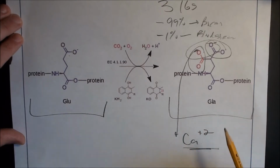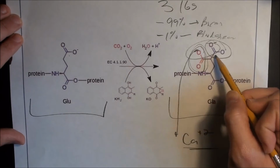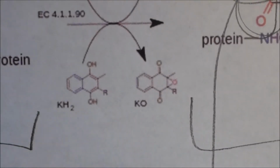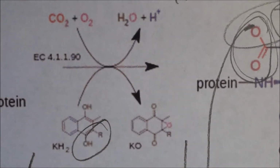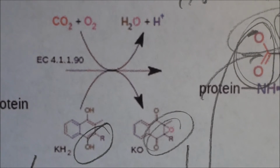And so this activated form can bond the calcium and carry it in the bloodstream to where it needs to go. The way that you're able to add this carboxylic acid group onto this amino acid is through the use of vitamin K. Specifically, if you remember down here, I circled that form here. Vitamin K was able to react in the presence of carbon dioxide and oxygen to become a very powerful base, which deprotonates this structure, which then allows it to ultimately add this carboxylic acid group here.